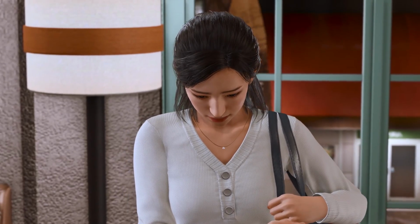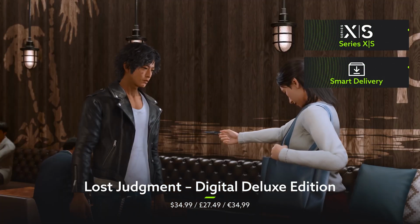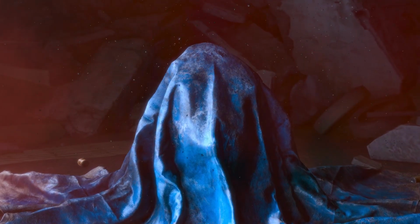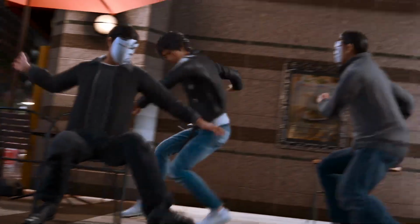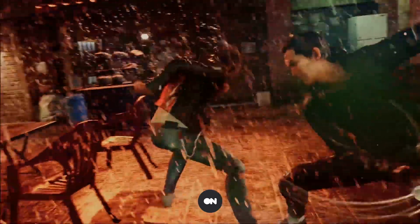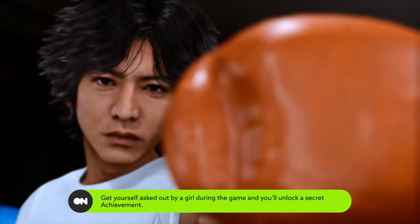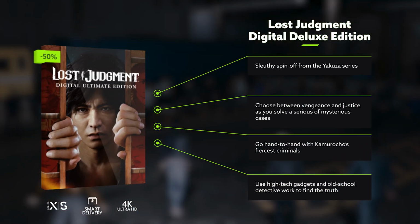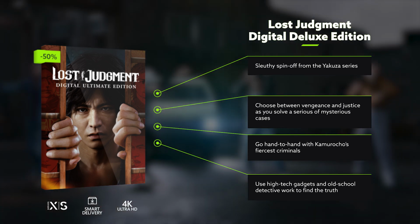And if it's new spins on that wonderful Yakuza style that you're looking for, Lost Judgment is another great pick. Here we get to hop over to the other side of the law as Detective Yagami tries to solve a series of sinister crimes that have taken place around Kamurocho. Weirdly though, this side of the law also seems to involve a whole lot of kicking people in the head. Lost Judgment combines free-flowing melee combat with diligent detective work for a game that will test both your brains and your brawn. The Digital Deluxe Edition wraps in a bunch of extra activities to try and fighting styles to master, and the whole thing is now half price.